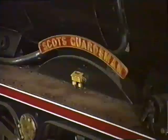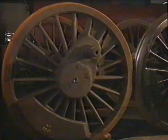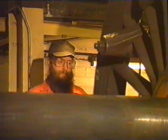It's called the Scots Guardsman. And look how big these wheels are. They're even bigger than me. And over there is a machine that takes the bumps out of the wheels so you have a smooth journey.